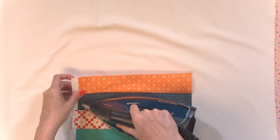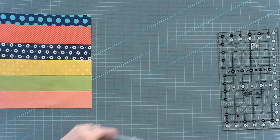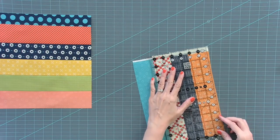The presser foot I'm using on my machine is a Juki quarter inch foot. It didn't come with the machine, I purchased it separately.